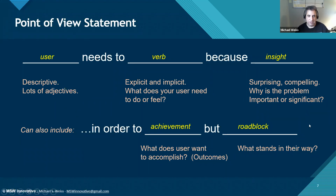A lot of people also include the second half. So sometimes the point of view is just these three things, but a lot of times I like doing this in order to really focus on achievement. So it includes their achievement and their roadblocks, gain and pain. We keep coming back to gain and pain. Our goals in designing for people are to help them achieve their goals and remove pain. It always boils down to that.